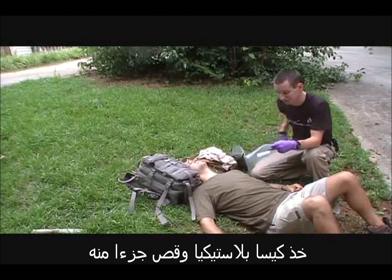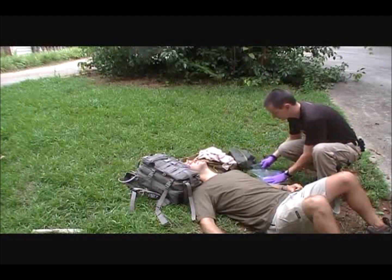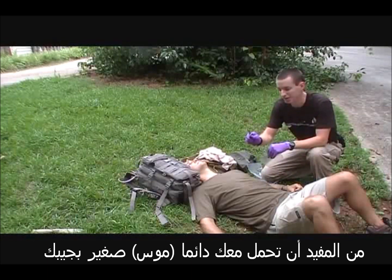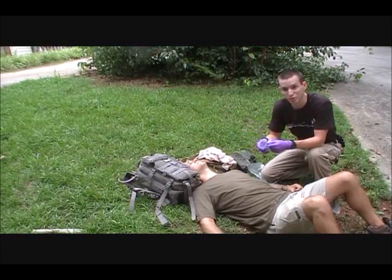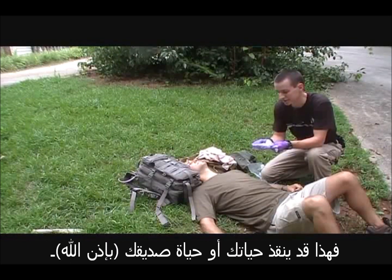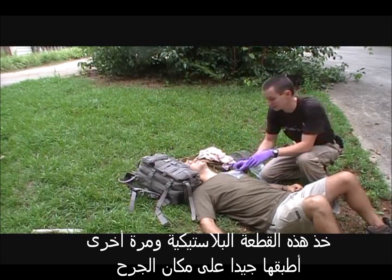Take a plastic bag. We're going to cut this one. That's why it's always good to have a good pocket knife on you. This isn't the most sterile, but in the wilderness, when you can't get to help very quickly, this is going to save your life or your friend's life. Take this plastic and, once again, make a seal over where the injury is.